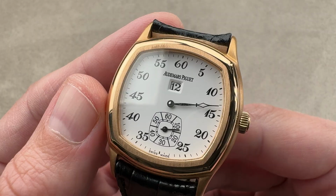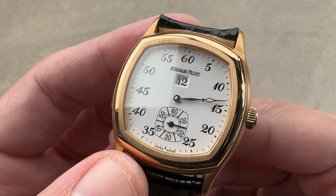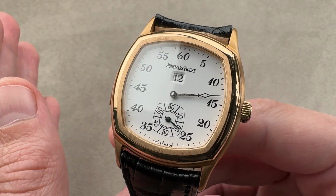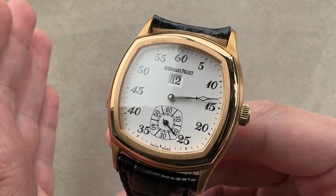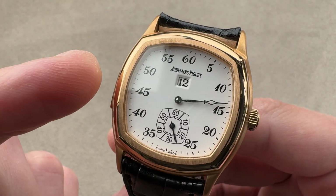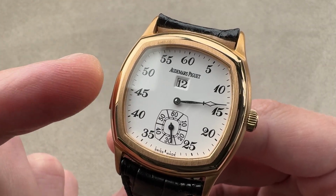Others, like this, have an open dial where you have hours, minutes, and seconds. But all of them combined, very few. We're talking just a few hundred, maybe 210, 209, 208. So every single version of this watch is scarce, but there's only 6 in the world exactly like this one.